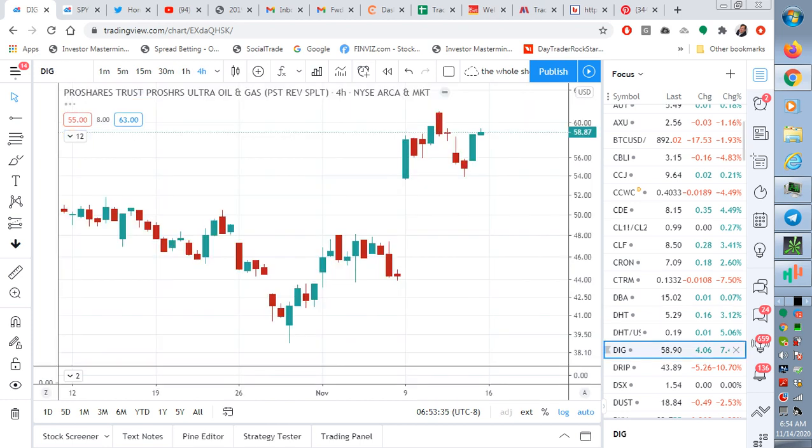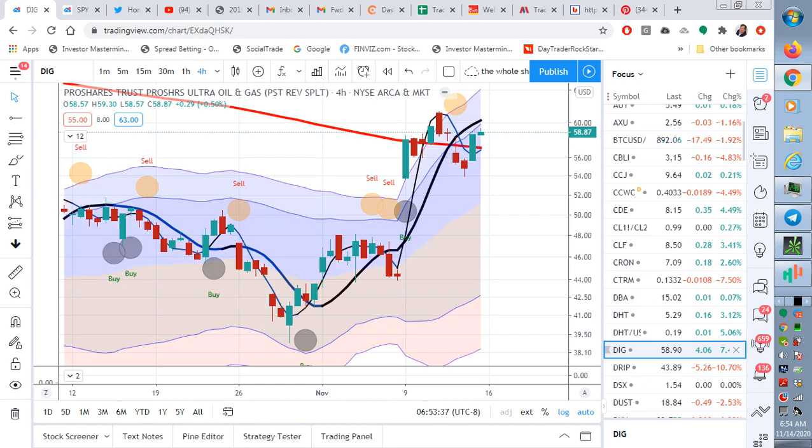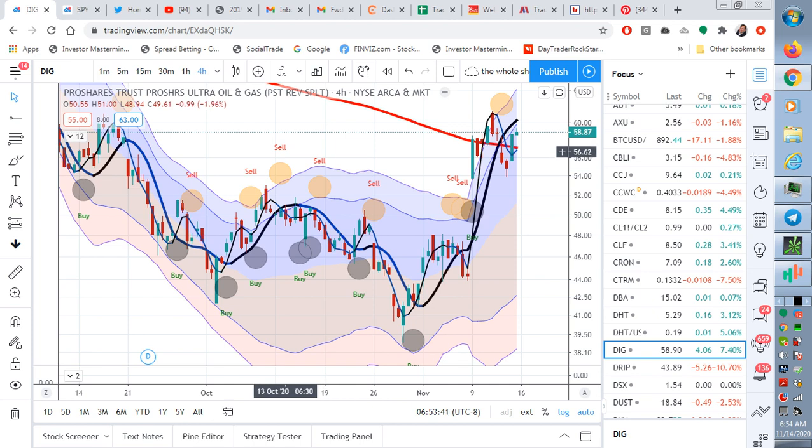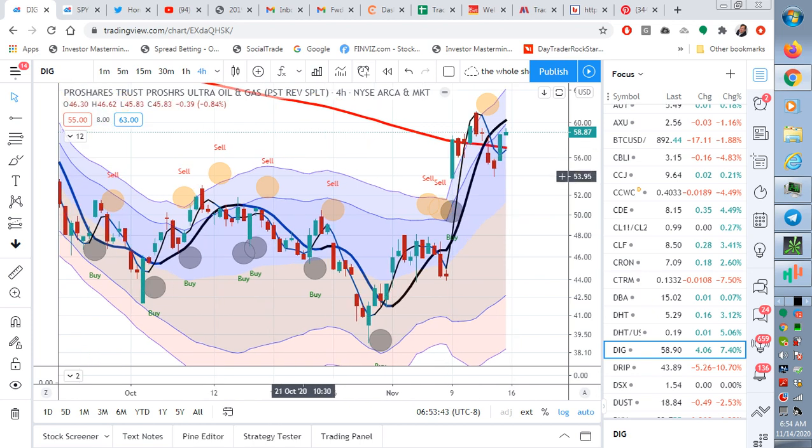Okay, here's the ETF DIG, which is interesting to me. Obviously, as prices go higher because of the manipulations that the politics are going to do, something to keep in mind. Now this gapped up, consolidated. This is the buy signal here for the 8 is there.